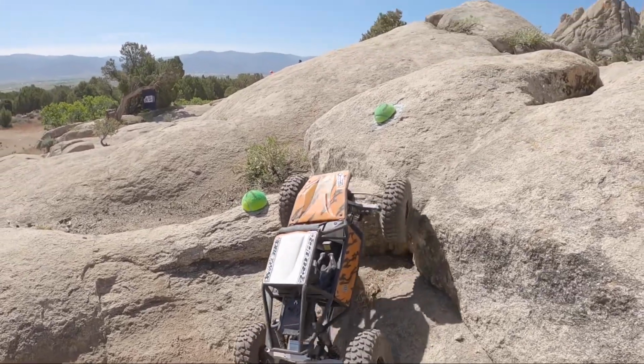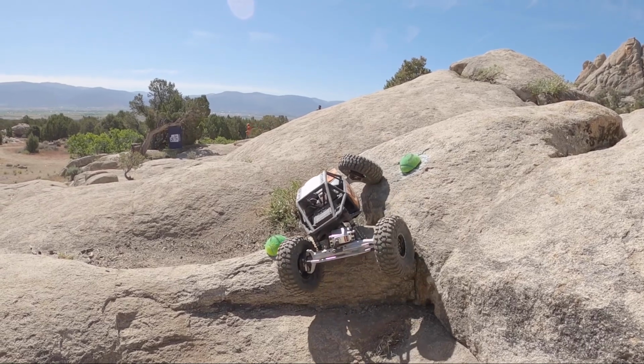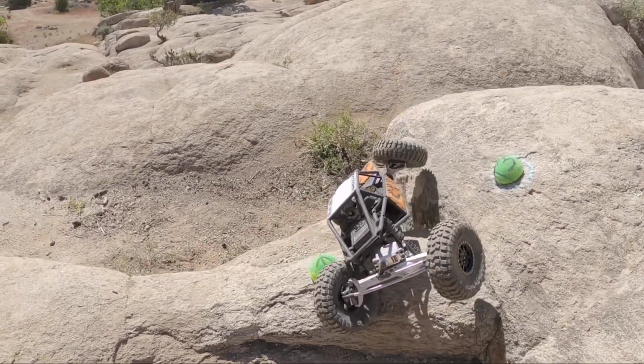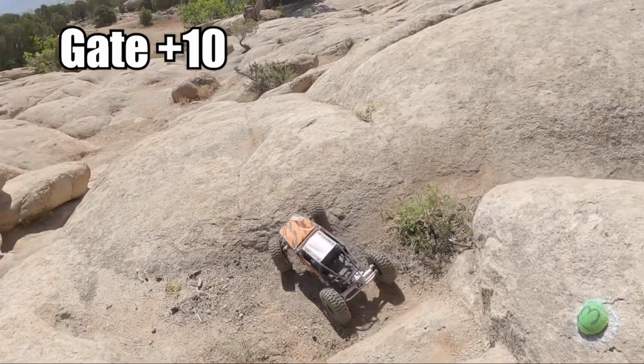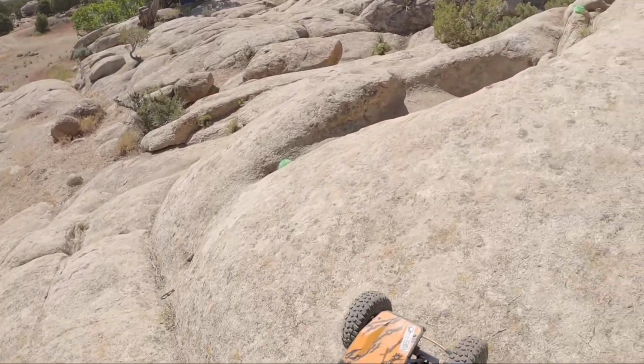On our way up through gate 3, this was a nasty one that I set intentionally to make this difficult. Even with rear steer, unfortunately the suspension starts to unload and I throttle out and I clip that gate, adding on 10 points to my score on my way through.